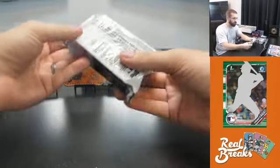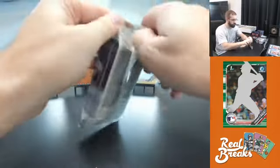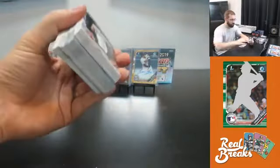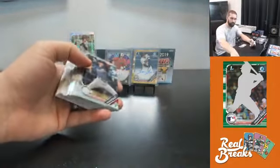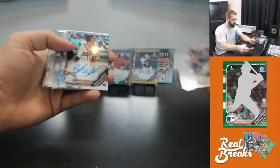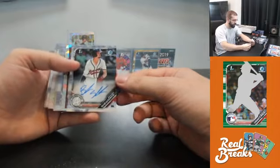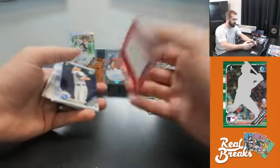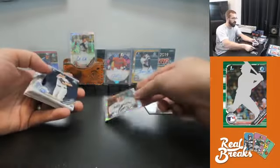All right, here we go. Good luck. Hit packs. Braden Shewmake, first Bowman, and a Victor. Is that Victor? Victor? It is. Victor Mesa Atomic.